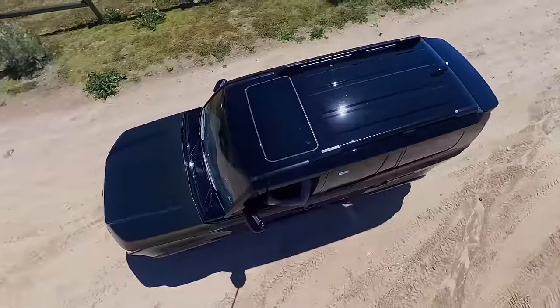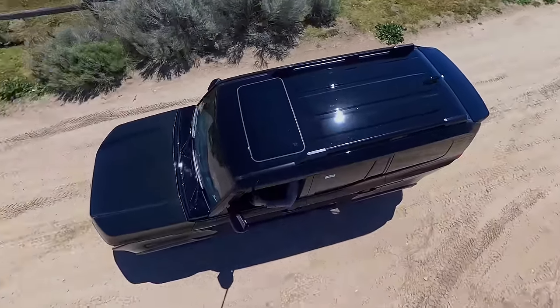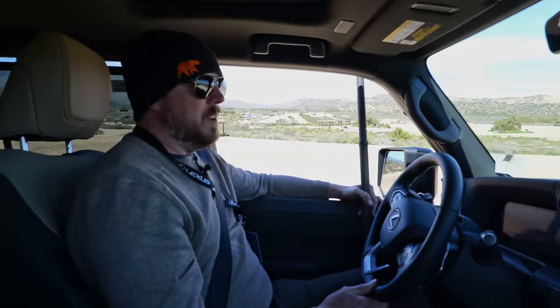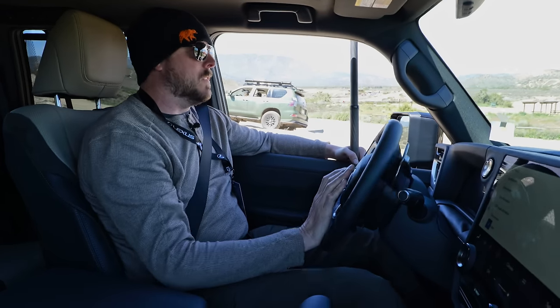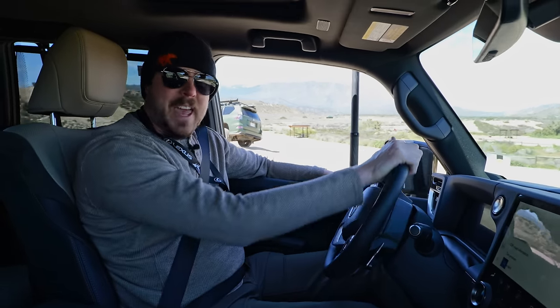So for those old school drivers, that might be a bit of a moot point, but it's nice because you can get a lot of driver fatigue just fighting that feedback all day long on the trail when you do those 10, 12, 14 hour long trips trying to find camp in the middle of the night.